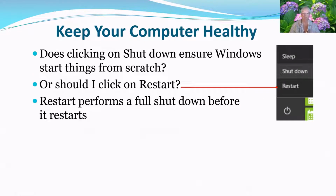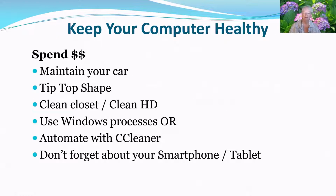And we used to... this is why, should I click on restart? Well, yeah, it performs a full shutdown before it restarts. So it clears the board, so to speak, and your hard drive comes back up just the way it should be. So we spend money to maintain our car. We keep them in tip-top shape. We clean our closets. We need to clean our hard drives.